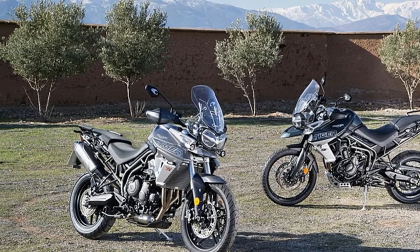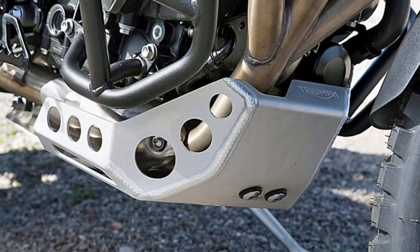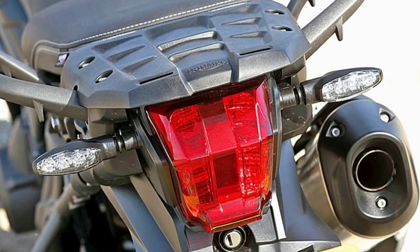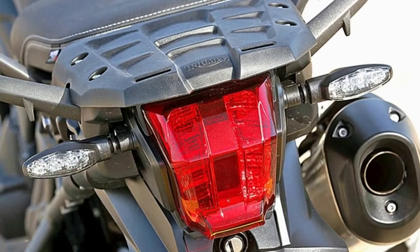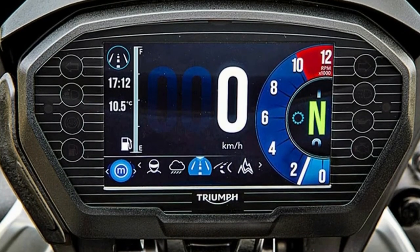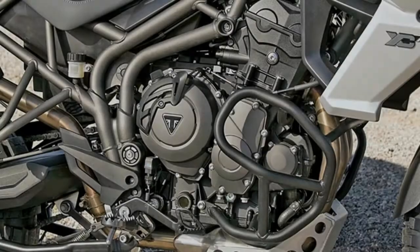Moving to the rear, there isn't much in the way of bodywork, and the Tiger continues with the spare and functional-looking tail section that's made up exclusively of the exposed subframe. What Triumph has changed, though, is the seat material. The new seat is one of the best I've experienced. It feels soft on top but is also very supportive on long rides. Both the top-spec XRT and XCA get heated rider and pillion seats.